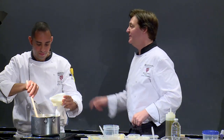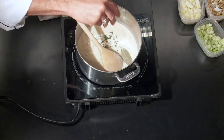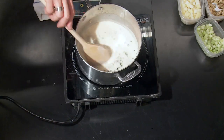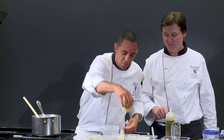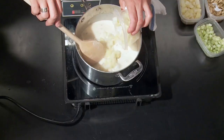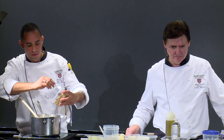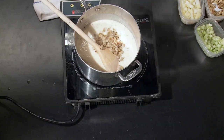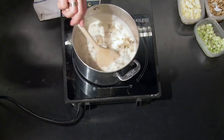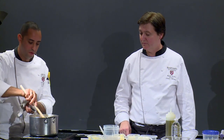I'm adding the cream. There's more cheddar. Krista has it right here. We'll add a bay leaf. It'll be a thyme. He's doing his thing, getting thicker and beautiful, nice color. Gonna add the potatoes. And lastly, the clams. Salt and pepper for flavor. And the clam chowder is done. Excellent.